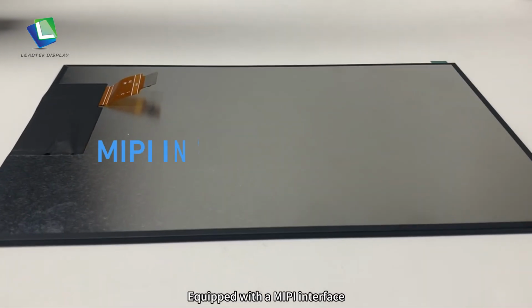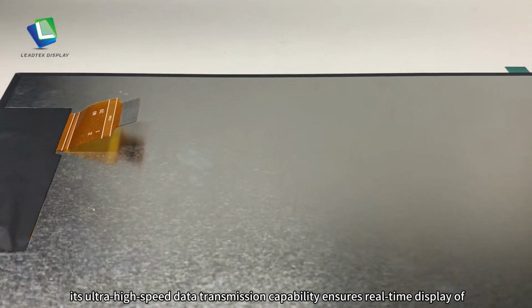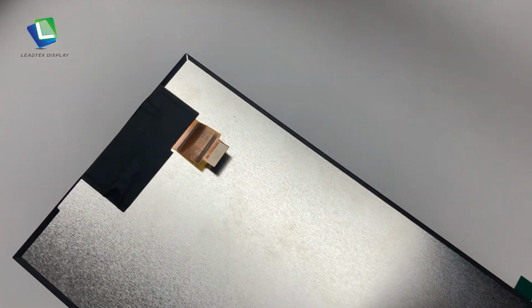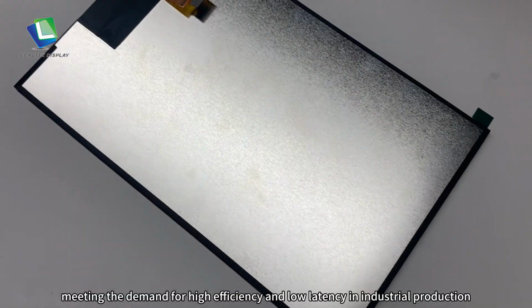Equipped with a MIPI interface, its ultra-high-speed data transmission capability ensures real-time display of production data, equipment status, and monitoring information, meeting the demand for high efficiency and low latency in industrial production.